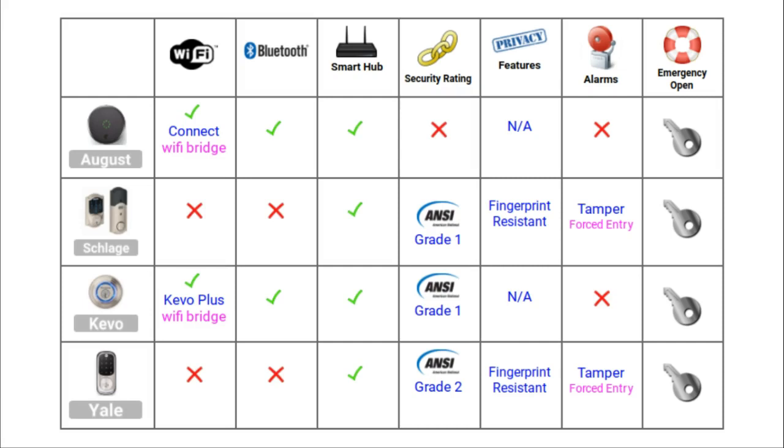Privacy features are normally only found on locks that have number pads. Privacy features stop any prying eyes from recognizing a code or personal identification number. The Schlage and the Yale locks both have fingerprint-resistant screens. This means that fingerprints will not be left on any of the numbers that have been used as part of a personal identification number that can then be spotted by an intruder.